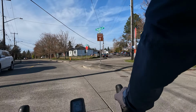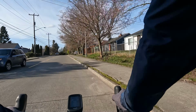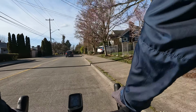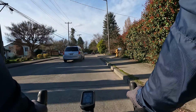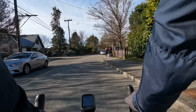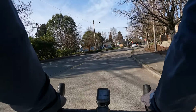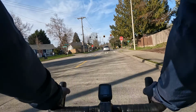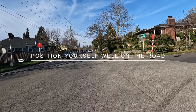But most importantly, the skill you need to have is to look back. Being able to just look back and confirm when there are cars is really, really helpful. Having that will inform you of what to do and how to position yourself on the road. So the way that I really like to think about this is it's not necessarily about being as far right as you can get on a road or taking up as much of the lane as you can. It's really about finding the correct position for the circumstance and situation that you're in.